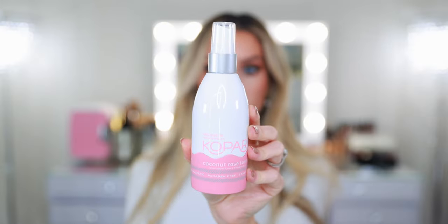This is the Kopari Coconut Rose Toner to refresh and balance skin. I have one of these open, actually. I'm using it. It's really nice. It smells like a hint of rose, just very refreshing.